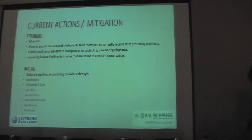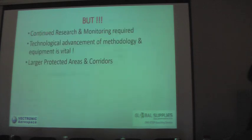But, and that's the big but, that's always in everything, continued research and monitoring is required. We need to evaluate the efficacy of all these methods. And more technological advancement is required to develop these spatial models that will assist elephant managers and land use planners to predict current and future potential conflict hotspots. In the end, human-elephant conflict is not likely to be resolved anytime soon, but until larger protected areas and safe corridors are established, the game is lost. So in the meantime, the creative use of new technologies can at least allow for a more peaceful coexistence between humans and elephants.